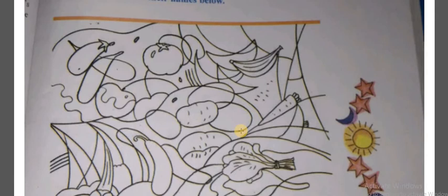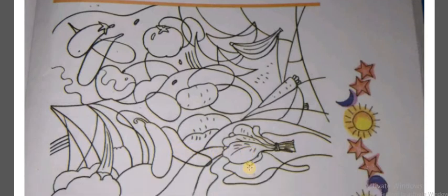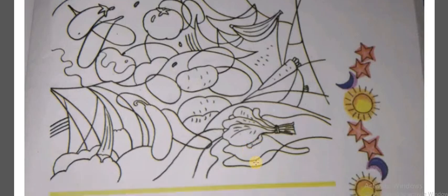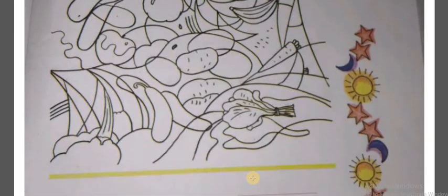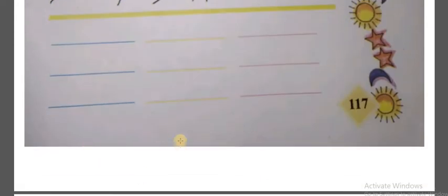So first we will write brinjal, carrot, potato, tomato, spinach, bottle gourd. These are the names of vegetables, and in fruits you can write banana, apple, and any other fruits if you find, like watermelon. So that also you can write, the spelling of fruits and vegetables, in the given space.